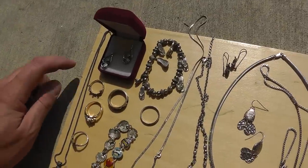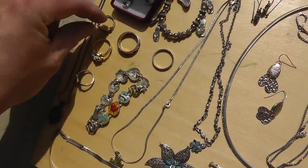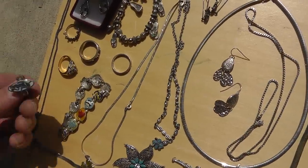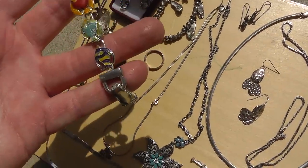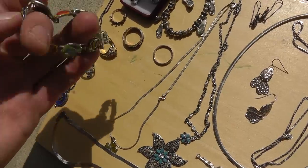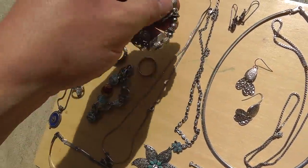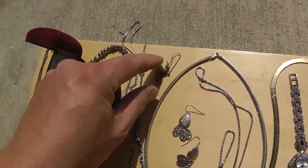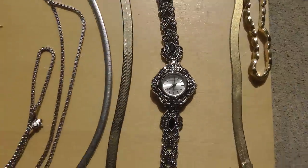So, let's start off here. These are sterling. That's sterling. That's sterling. That's not sterling, but kind of neat looking. That is not sterling. Nice little, it's not sterling, but a nice little costume piece. This looks like silver, but I couldn't find a mark on it. Necklace is sterling. This one isn't sterling, but it's marcasite. Sterling earrings there. And sterling earrings there.